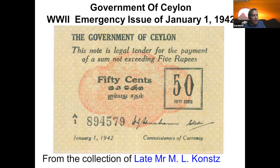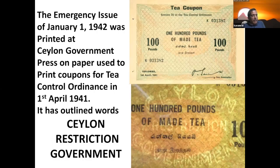And they had a watermark which was interesting. Their watermark said Ceylon Government Restriction. And they were used in coupons which were used to control the manufacture of tea and rubber. The rubber coupons had a different watermark, but the tea coupons had this watermark that appears on these papers.